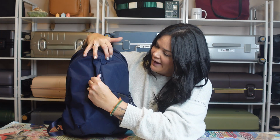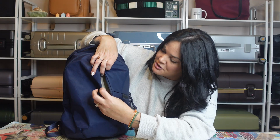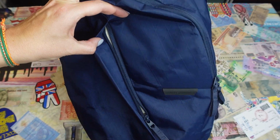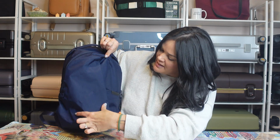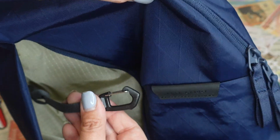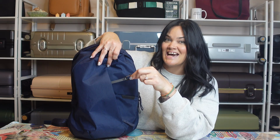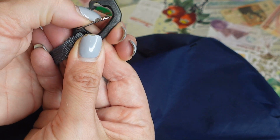Of course, we do have this pocket in the front again. We have this zipper pull, and you do have the color matching zippers once again. So you do have all of this space. So everything that you see right here is the size of the pocket, and again you have a great key leash. It's not elastic, and this part of it is plastic, but this part is metal, and this one is a little bit easier to open.